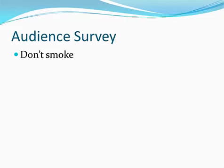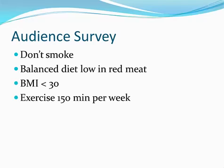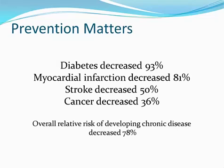So if you get nothing out of this presentation but the following slide, we know we've benefited you. Turns out if you don't smoke, if you eat a balanced diet low in red meat, if your body mass index is under 30, and if you exercise 150 minutes a week or roughly 30 minutes a day, you have a far greater chance of avoiding unnecessary disease and unnecessary cost. In fact, according to one study done by the CDC, relative risk, if you do those 4 things, of the diseases you see on this slide reduce dramatically.